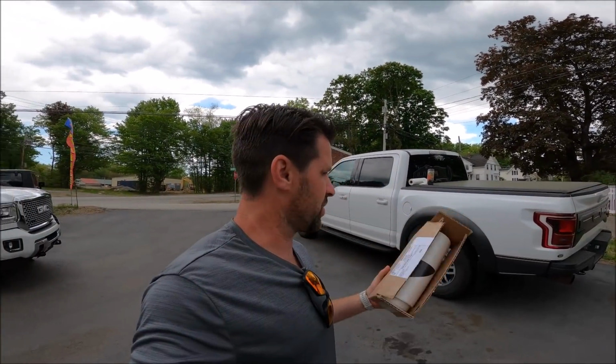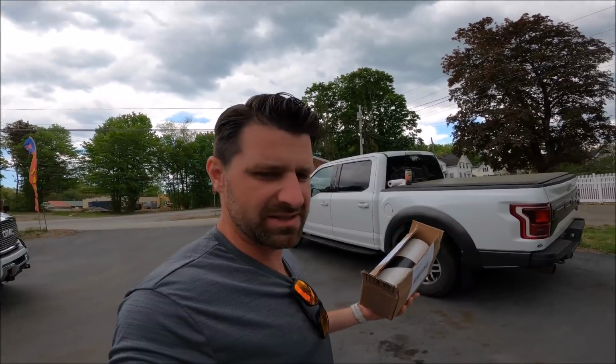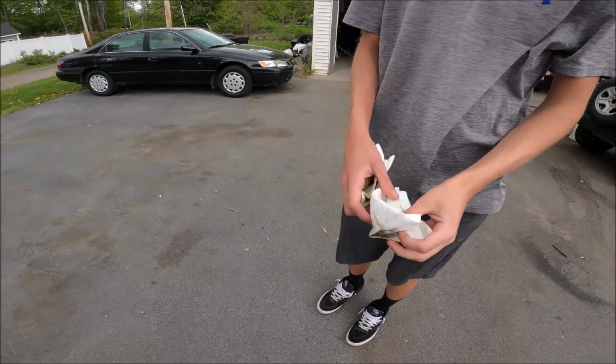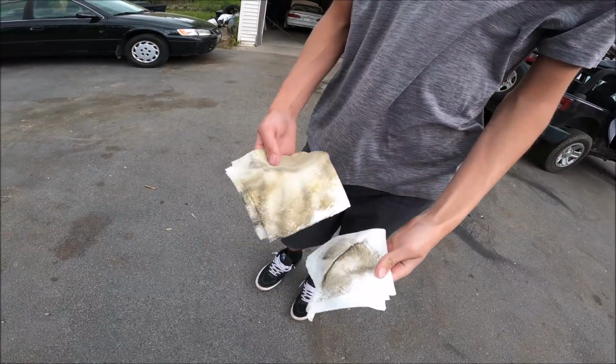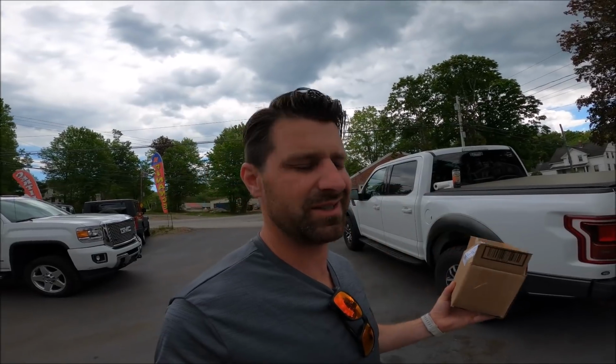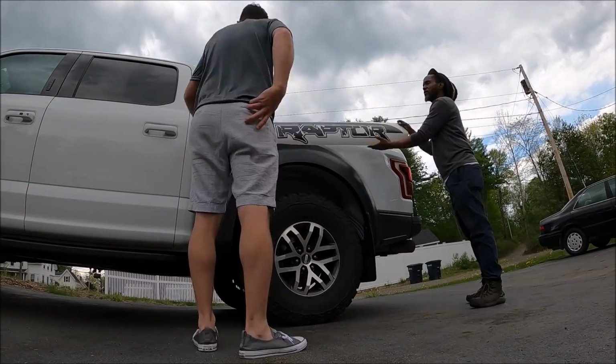Showed up today, so we're going to take some wax and grease remover to the side of the beds on both sides. Look at how these rags came out, even after a wash. That right there is why you want to make sure you remove all the debris prior to putting these on, because even though the truck looked clean, obviously it wasn't.